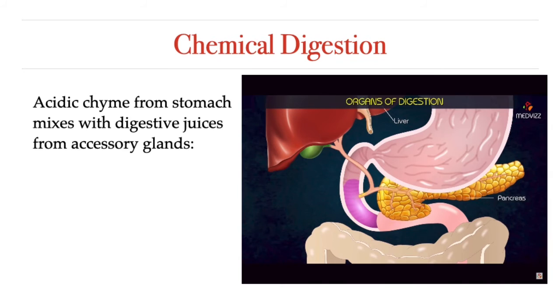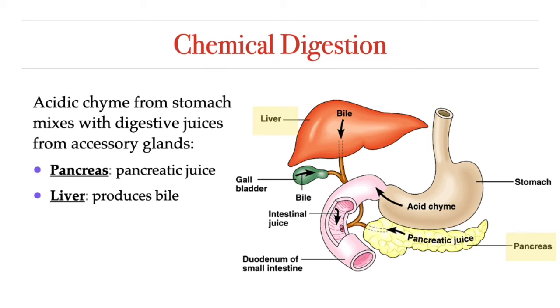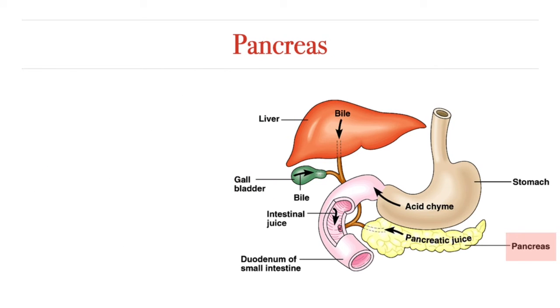At the duodenum, acidic chyme from the stomach mixes with digestive juices from accessory glands. The chemical digestion of food in the small intestine relies on secretions from the pancreas, the liver, and the gallbladder. The pancreas produces pancreatic juice, which contains digestive enzymes and bicarbonate ions. The liver produces bile, and the gallbladder primarily stores, concentrates, and releases that bile. So let's focus on the pancreas. The pancreas produces over 1 liter of pancreatic juice every day.